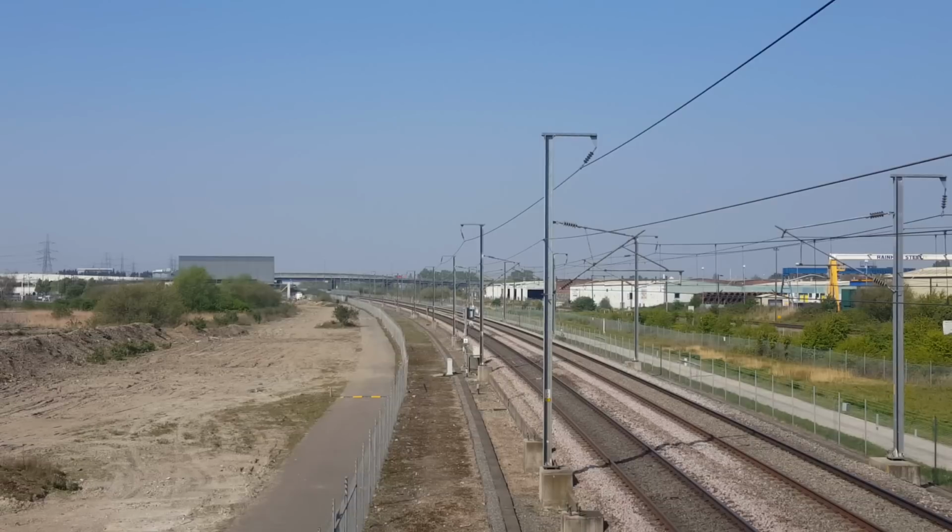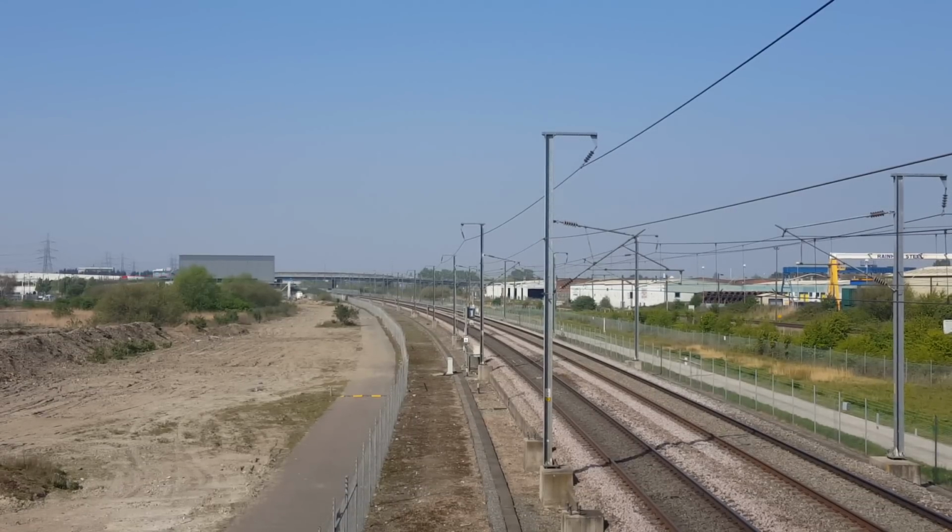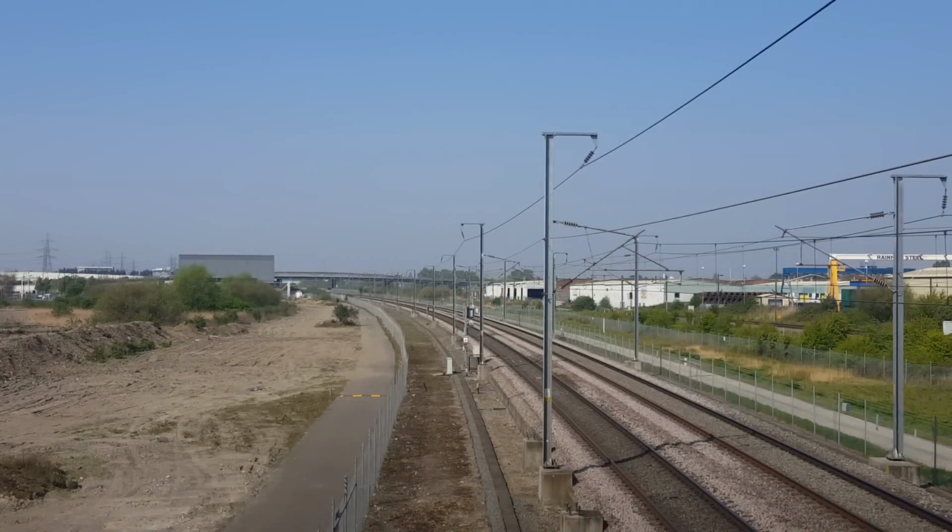Okay, by the sounds of things, I hear an E300 ready to pass by. That will be Eurostar 9125 bound for London St Pancras from Brussels Midi.